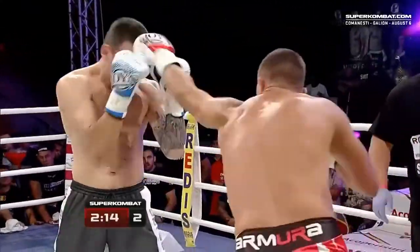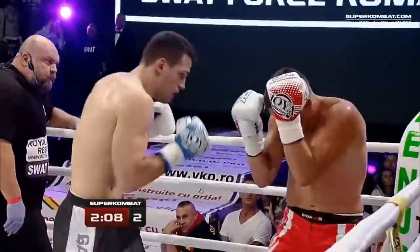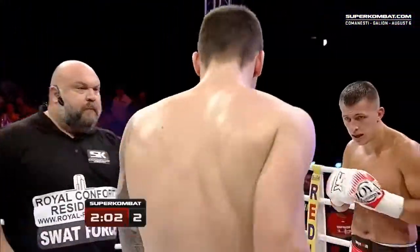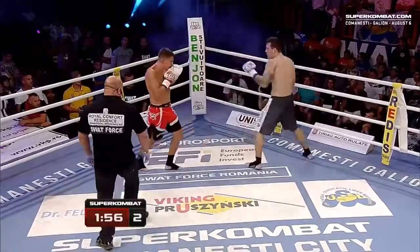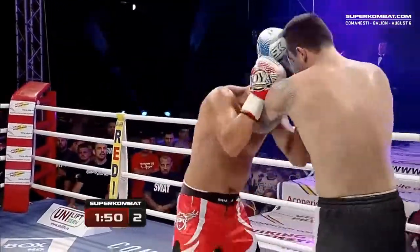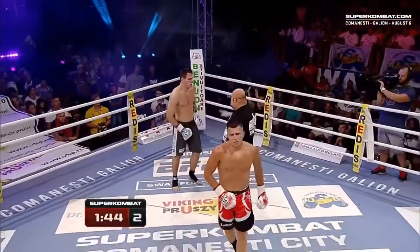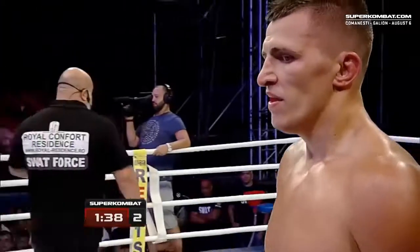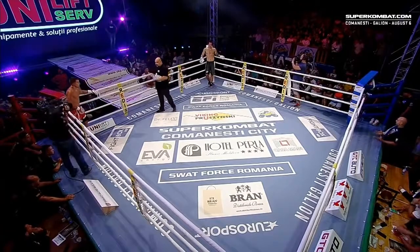Good punch for Hurduc. The Romanian fighter is strong. He has very, very good punches, and he can also take a punch. Goes to the body, Plazibat, while Hurduc is looking for his favorite technique, the overhand right. And again. Front kick, flying knee, and another punch. And Hurduc said it was a low blow. For sure, we will see this moment on a replay.